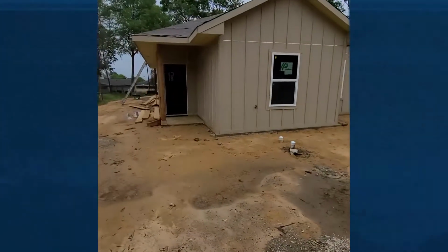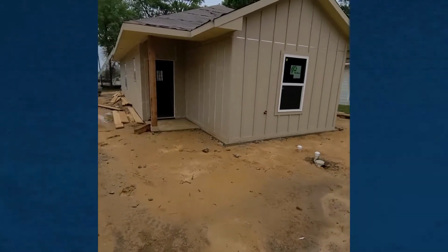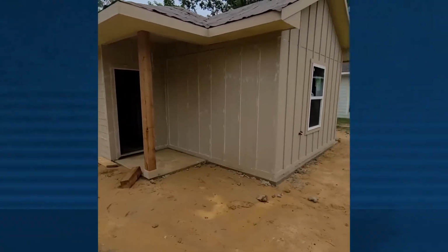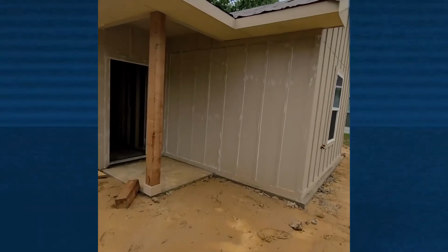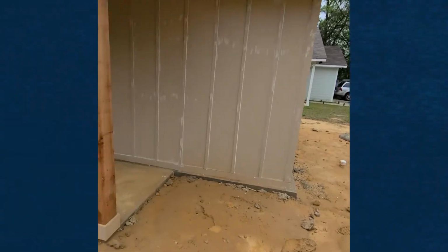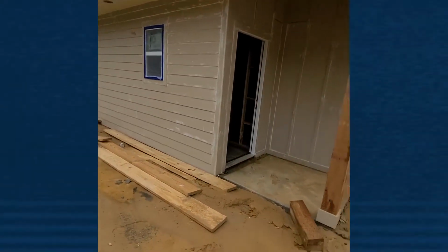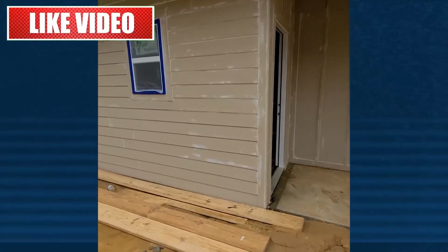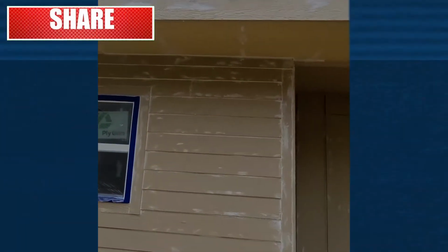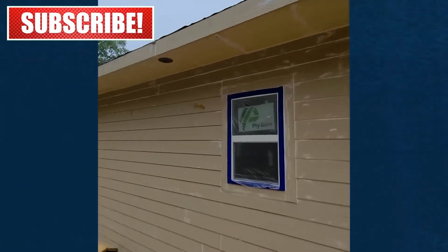Before, there was no siding up. As you can see, siding's up right now. You see the white stuff, that's nothing but caulk. So on the exterior paint, you gotta caulk all the holes. That way it looks smooth. If you can caulk it, it'll look a whole heck of a lot better. So the painter's gonna be coming through, caulking all the nail holes, smoothing it out so it looks good.